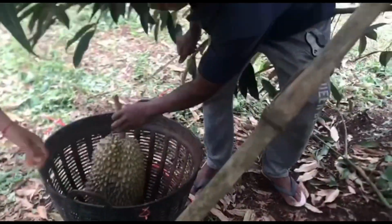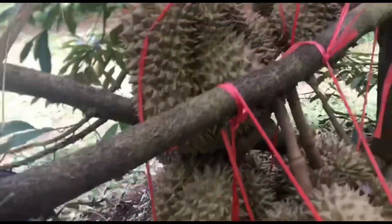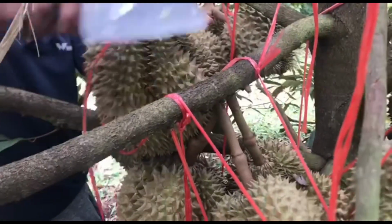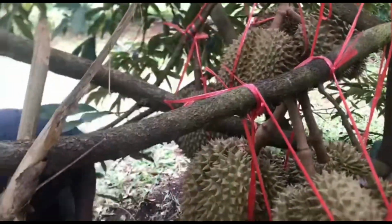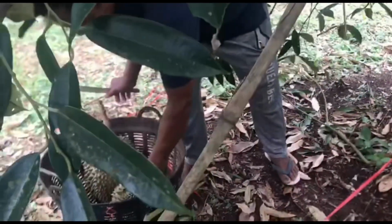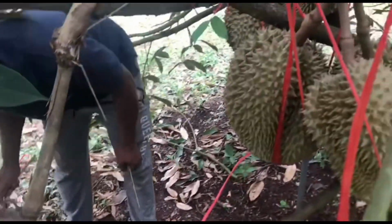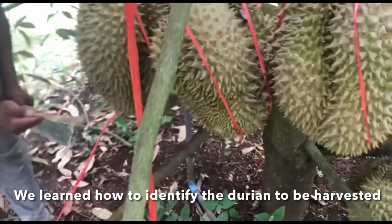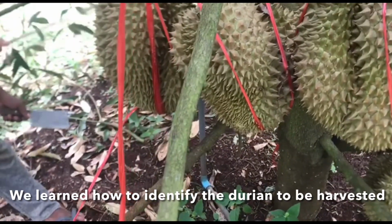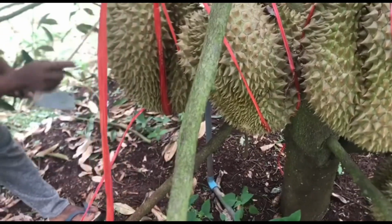We have arrived at the Durian Farm as we planned, and you see the durian is very big. One durian weighs around 5 to 7 kilograms. And we love to buy some for home and for eating in our team. The taste is very sweet, very tasty and yummy.